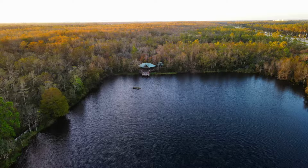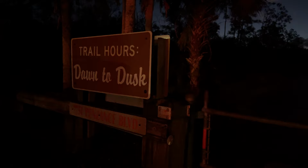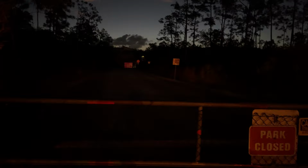So that was a short early sunrise morning hike at a preserve right around the corner from where I live here in Fort Myers, Florida. The preserve is actually open from dawn to dusk, and I got there a little bit early, so the gates were still closed. Had to wait around a little bit before I could start my trail.